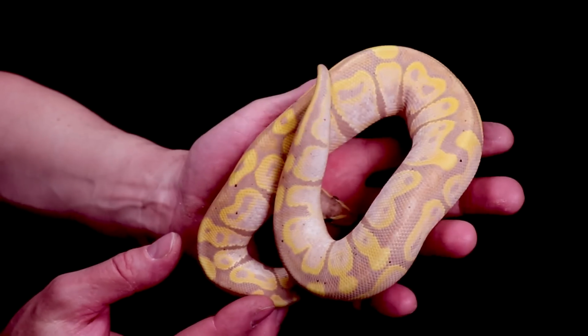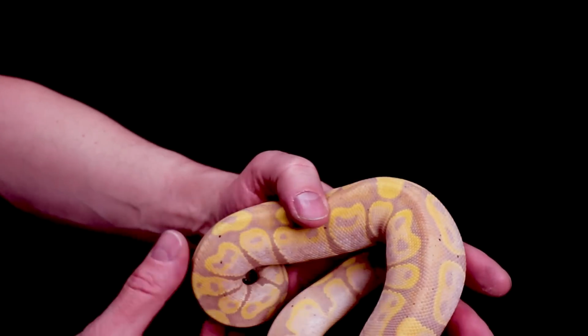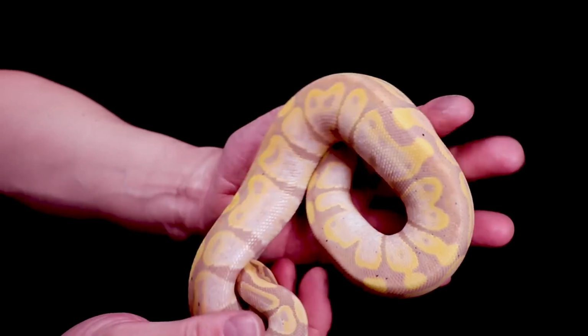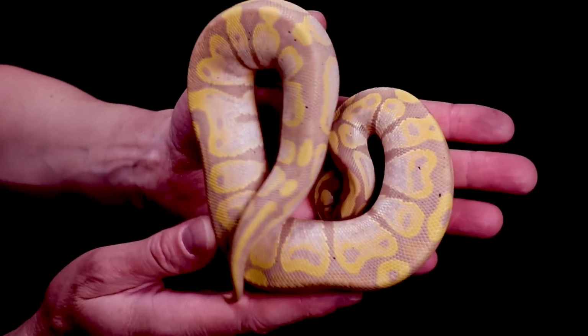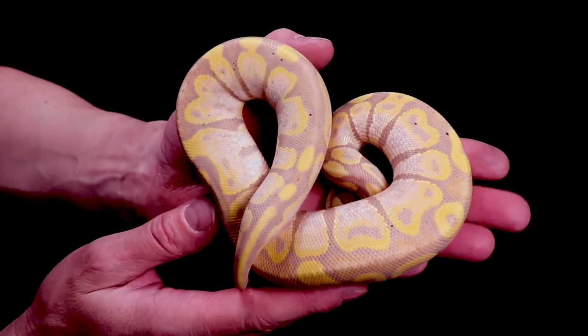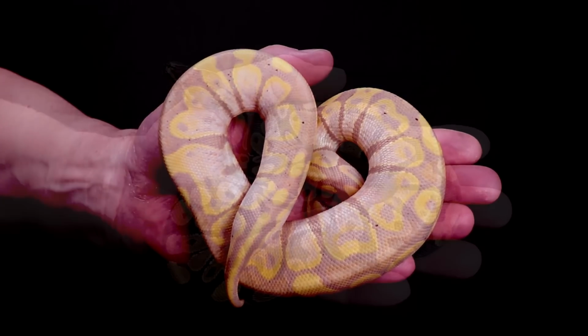I pretty much feed a mixture of mice and rats, live and fresh killed, not so much frozen thawed. I usually euthanize with CO2 and then feed them that way. These guys will eat pretty much anything at this point. I'm sure they wouldn't have any problem with frozen thawed.